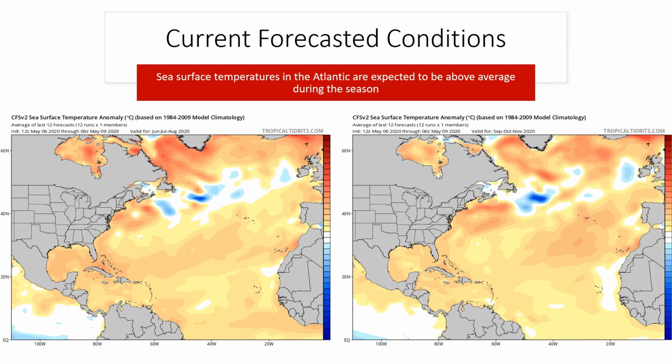Another thing to look at is the current forecasted sea surface temperatures. Now, the climate model we're looking at right now is suggesting above average surface temperatures during the duration of the season. For the most part, these are 1 to 2 degree differences, but those differences will definitely fuel the hurricane, since sea surface temperatures are what the hurricane gets its fuel from for the most part. The warmer sea surface temperatures.